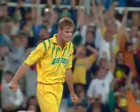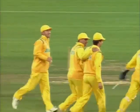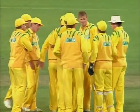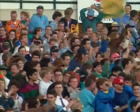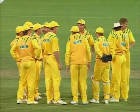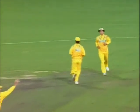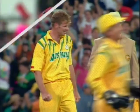Got him this time. Stephen Waugh, who made the great effort earlier in the over, has picked up Desmond Haynes. This is a difficult pitch, as the Australians found, but they're bowling and fielding quite beautifully now. In fact, if, as I now expect, Australia win this game, it'll be because they've bowled better than the West Indians. It's been a beautiful piece of bowling there by Paul Rifle, a good length, a little bit of movement. Steve Waugh takes what for him is a comfortable catch, makes it look very easy.